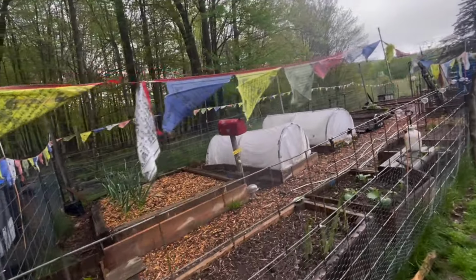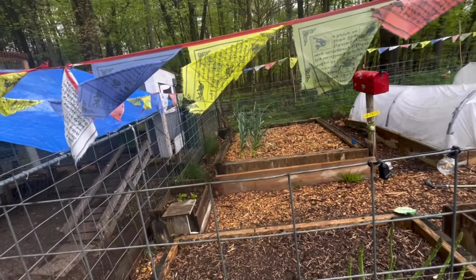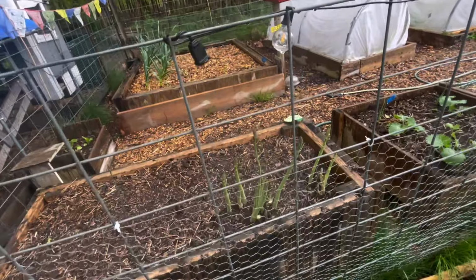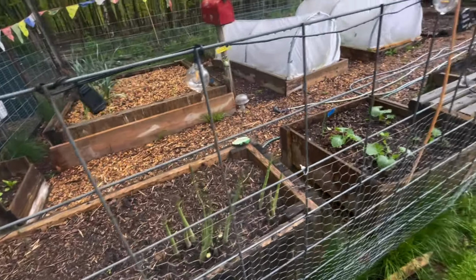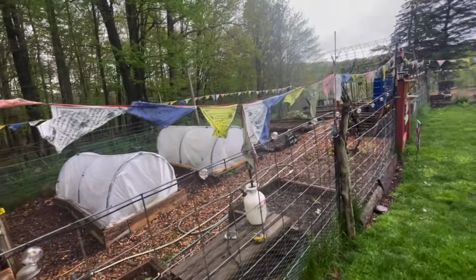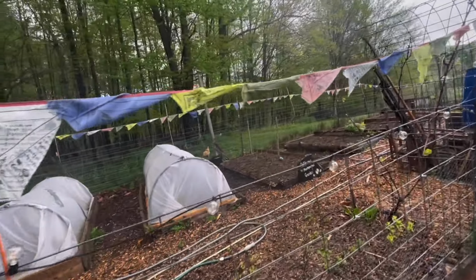The hoop houses are for our cabbage and broccoli. That's garlic over there. We have leeks in there. Look at my asparagus. Isn't that awesome? I'm going to harvest some of that today. Mrs. Jack's got all, this is her thing, so she knows what's in here and all that.